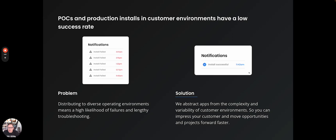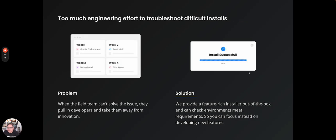Now, let's say you're having a problem with success rate. You're distributing to diverse environments. There's probably a high likelihood of failures and a lot of troubleshooting. May have to start again and again, and maybe not just over the course of an afternoon. It may be over days or longer. What we do is we really help abstract that app install from the complexity and the variability of customer environments. Impress your customers, move opportunities and projects forwards faster. Get going first time, every time.